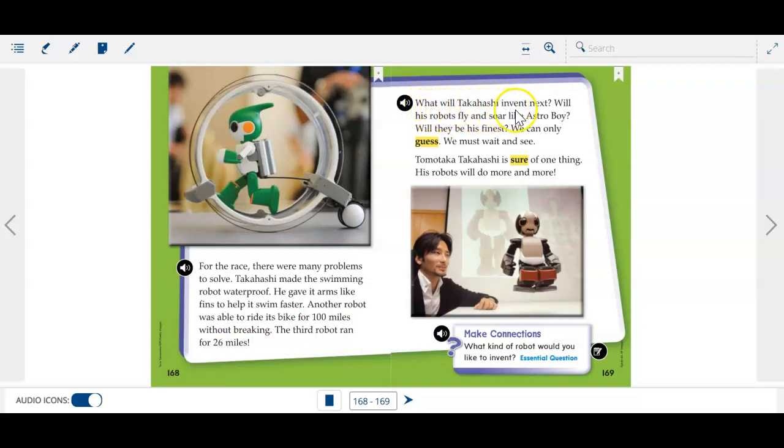What will Takahashi invent next? Will his robots fly and soar like Astro Boy? Will they be his finest? We can only guess. We must wait and see. Tomodachi Takahashi is sure of one thing. His robots will do more and more.